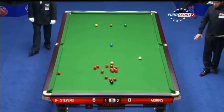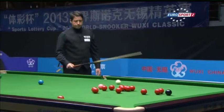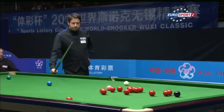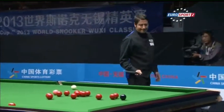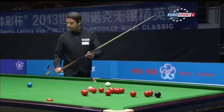This table has picked up over the last couple of days. It's lightning fast now. It's so responsive. Just a trace of side on the cue ball, and you've lost position. And there you go. Barely recognisable from the conditions on the first couple of days. They're playing beautifully now, Phil, aren't they?